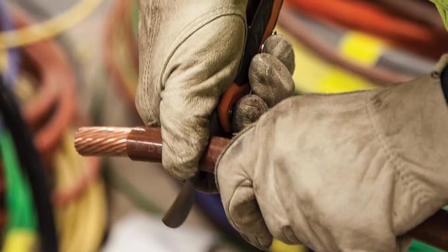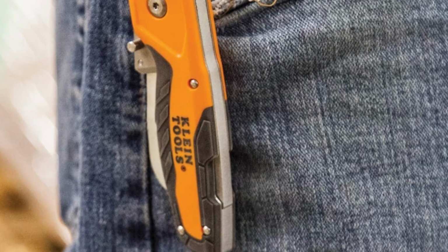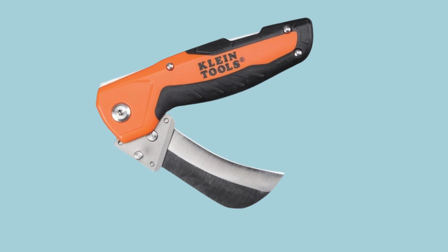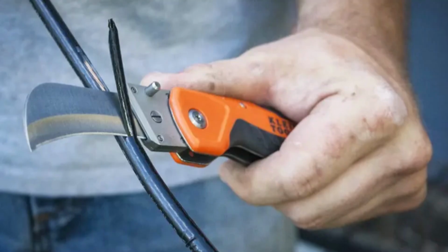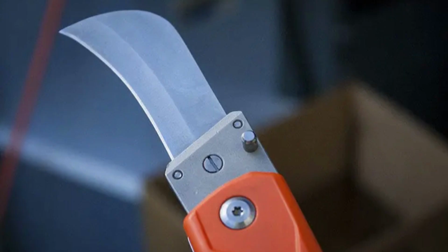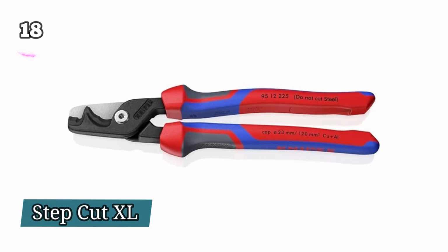While there's a bit of a learning curve for those used to traditional tools, its smooth operation and accuracy make it a solid pick. Though it costs more than basic models, many users say the added efficiency is worth it. Strong, reliable, and easy to handle, this tool is a great choice for anyone needing a smarter, faster way to prepare cables for installation.